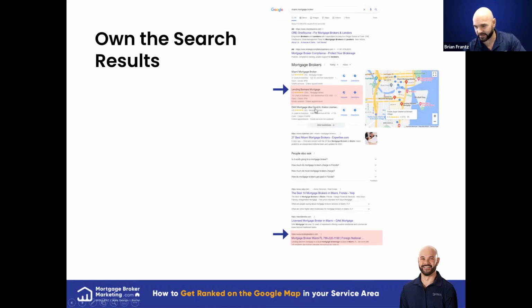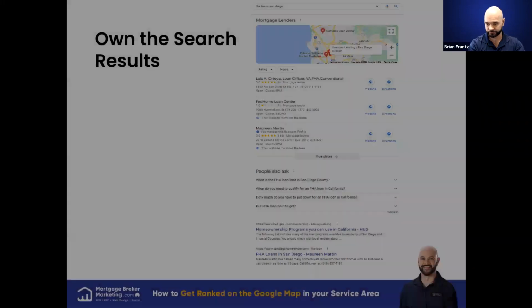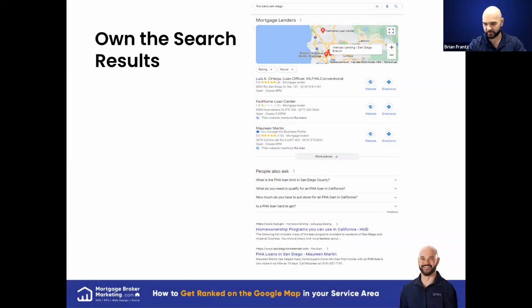You can see here, this is a client ranked 2 times on that search result. You can see up there, Miami mortgage broker. So you want to own the search results, the map listings, and the organic listings. Just another example of that right here. There's our client, and you can see here, I did a FHA loan, and you see their website mentions FHA loan. So we'll talk about how to get that to show up, and how to show up when someone does these types of searches.